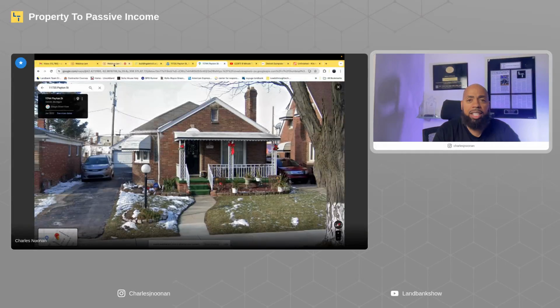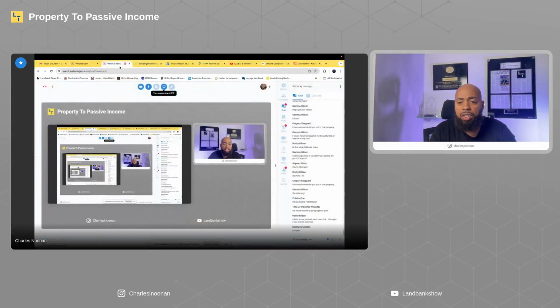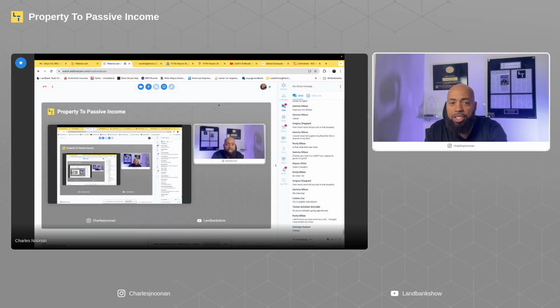And guys, just put in the chat. Let's show some family structure right now. If you guys want Rocky to win this property, just put it in the chat. Just say, let's go Rocky right now. If y'all sat through this and y'all want Rocky to win this property on this beautifully tree-lined block, let's go Rocky.